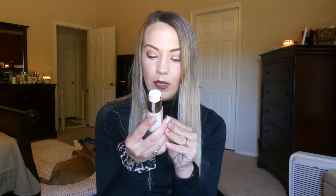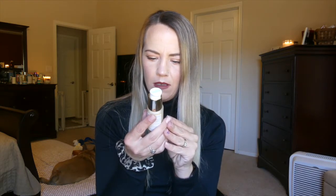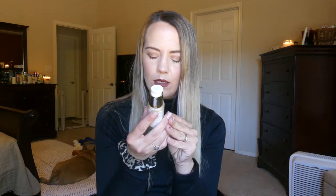Let me tell you what it does. So it says it deeply exfoliates the dull surface of skin for clarity, radiance, and younger looking skin. Visibly brightens the appearance of dark spots and discolorations. It just sounds worded wrong. Like, anyways, moving on. Instantly plumps the look of lines and wrinkles within 3 minutes.